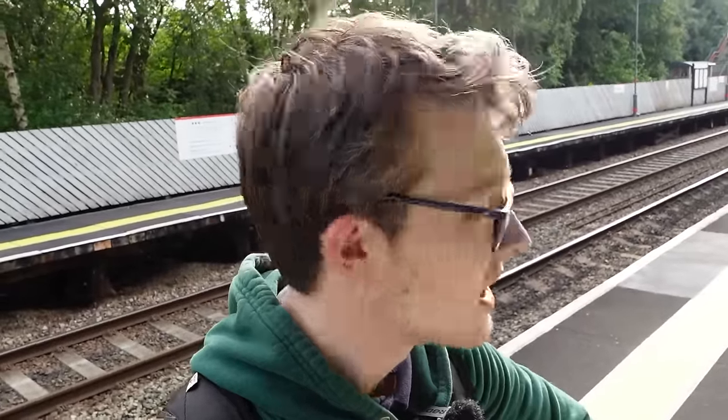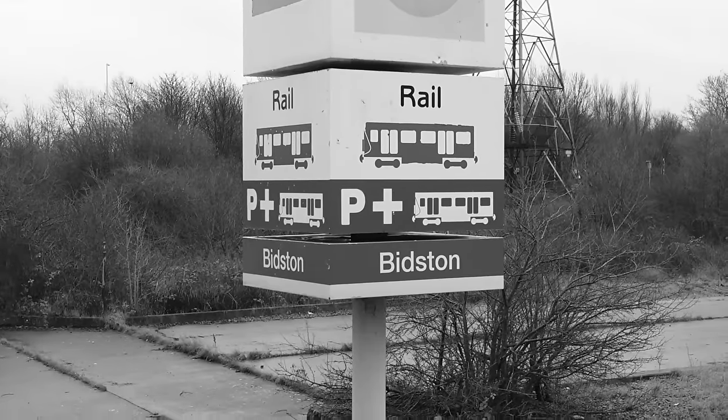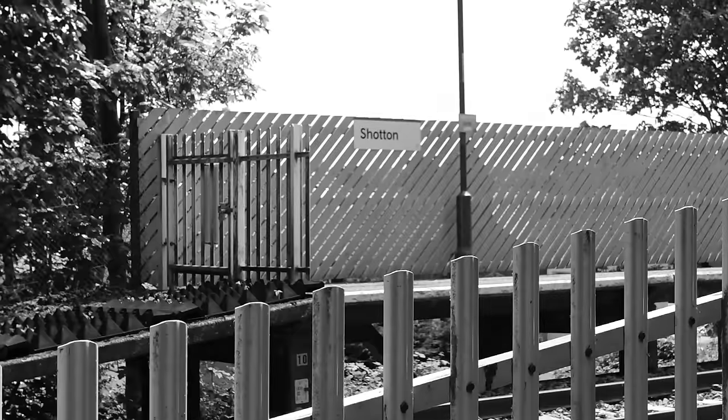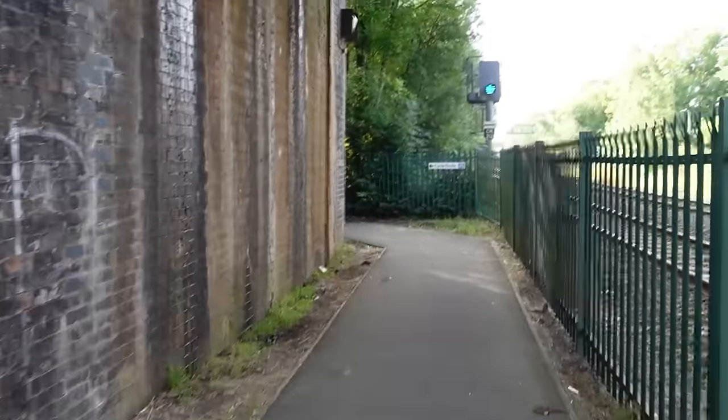So, as you can see, I'm currently at Shotton Station, and we're going to begin the day not by getting a train out of here, but by beginning with a slight bit of a walk. Now, I've already visited Bidston, Upton, Heswall, Neston, Shotton and Penneforth in various other videos, so go check them out if you want. This video will be the remainder of stations on the Borderlands line.